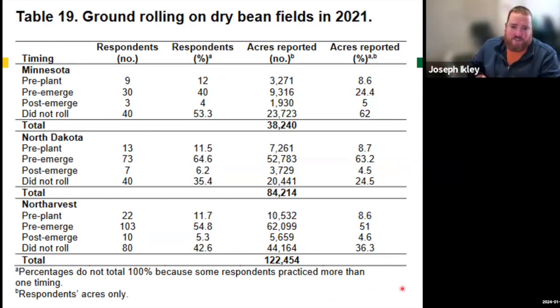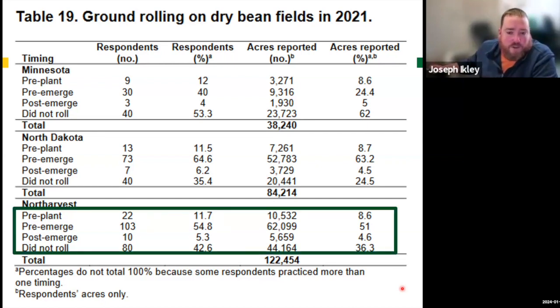So shifting gears now for the last part of my talk, really want to focus on that rolling trial that Greg introduced during his talk. And Greg, I apologize, I did miss the beginning part of your talk. So if you shared this data, stick with me for just revisiting it here real quickly.